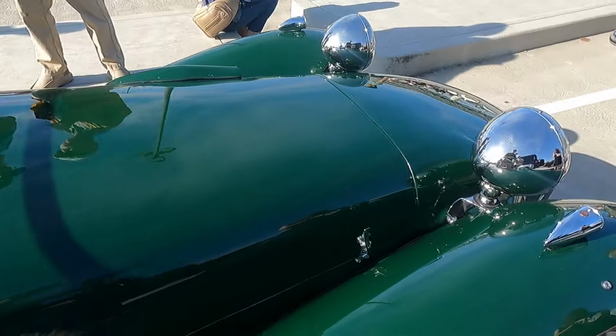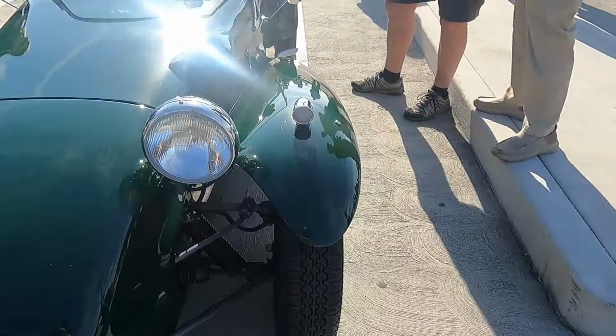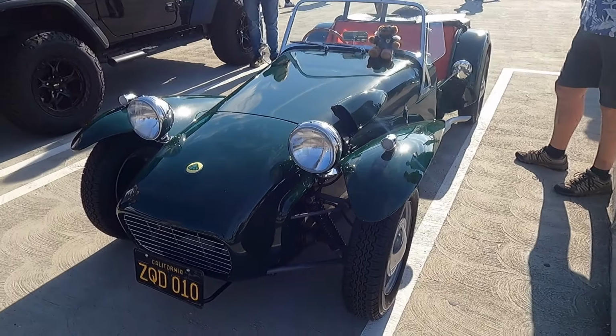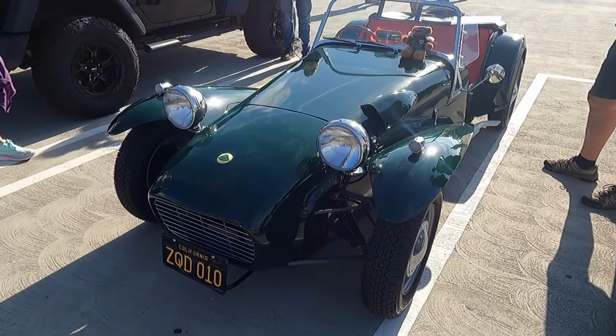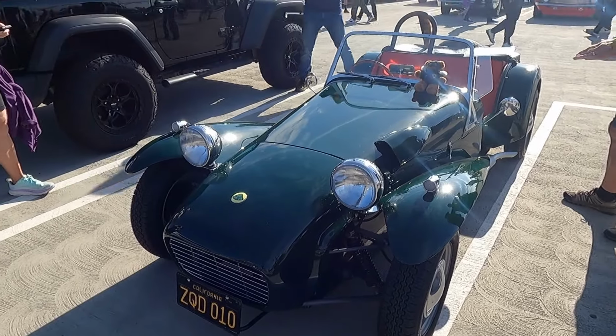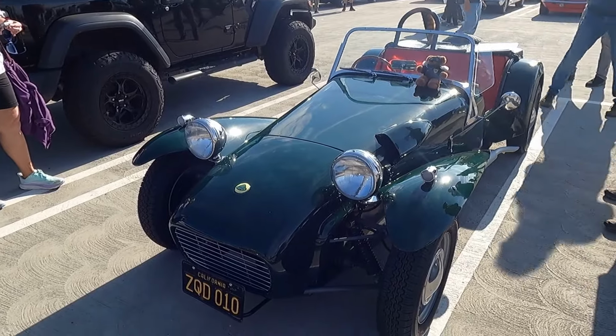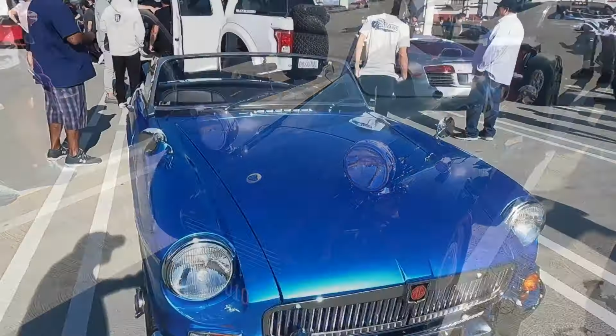This has just undergone a restoration, and it's super clean, British racing green. Just a wonderful little car. This really does represent original British motorsports, you know, those original really simplistic sports cars of this era, and I'm sure this thing handles unbelievably.